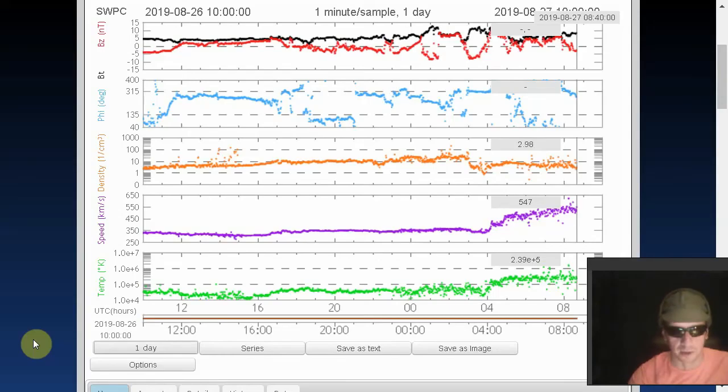Alright, let's move on here to the real-time solar wind, which the speed has ramped up to 547 kilometers per second, so that's that coronal hole wind stream. I was expecting this to hit a little bit earlier than this, but there you have it, 504 kilometers per second. Solar wind density has dropped down to 2.98.